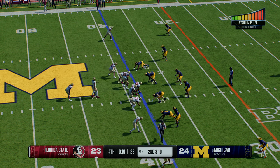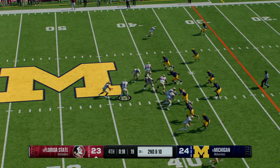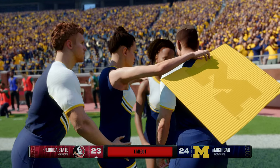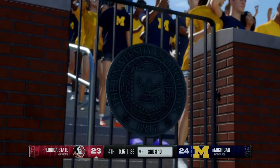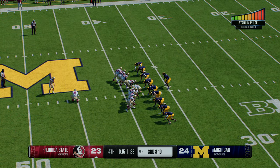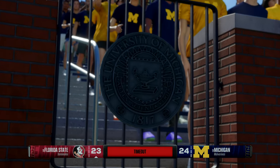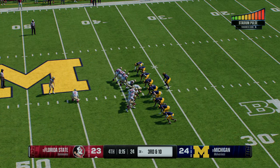Line getting set on second down. They'll give it on the counter. And he has had a long day at the office, not to mention the backfield, as the defense has been all over him. And this field goal attempt might be their chance to save themselves, almost certainly to win the game. Timeout called by the defense and 15 seconds to go in this one.